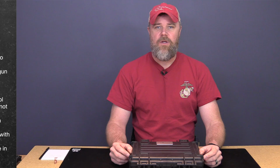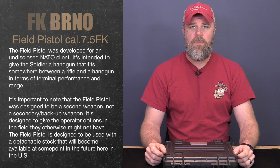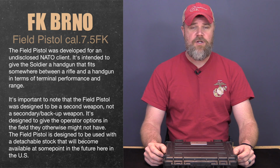The handgun I want to show you is the 7.5 FK by BRNO. BRNO is a small region in the southern part of the Czech Republic, and that's where the gun is manufactured. The 7.5 FK is the new caliber that the firearm shoots.